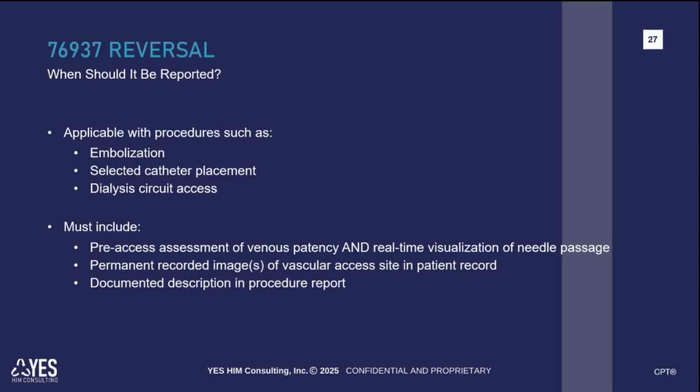So when would you not use it? You really wouldn't use it in cases where the ultrasound is used solely to locate a vein, or maybe to mark a skin entry point, perform a puncture without guidance, something like that. It really generally would not be suitable to use that 76937 code, but it's just something to be aware of. Again, there was a lot of discussion about it. They did reverse course, but I still really would be careful using that code and making sure that the documentation is really there.